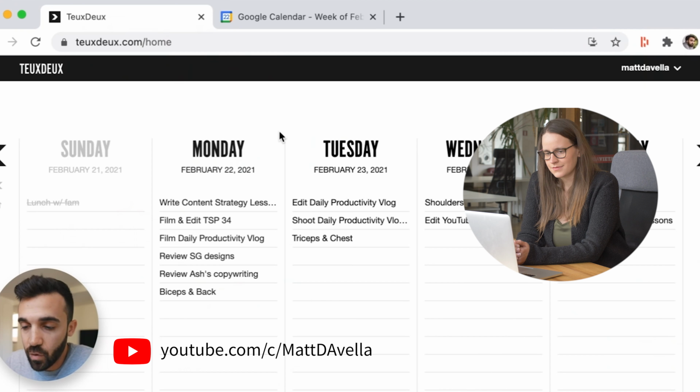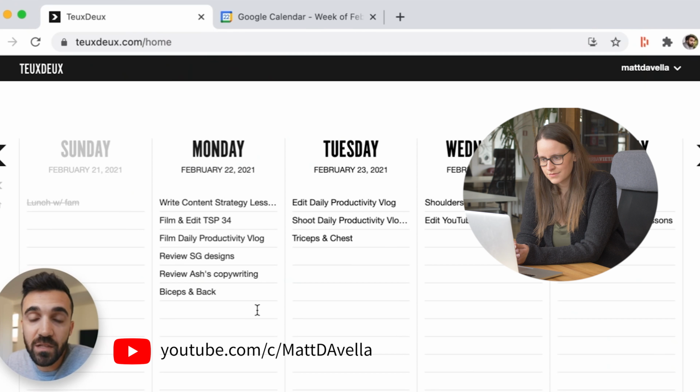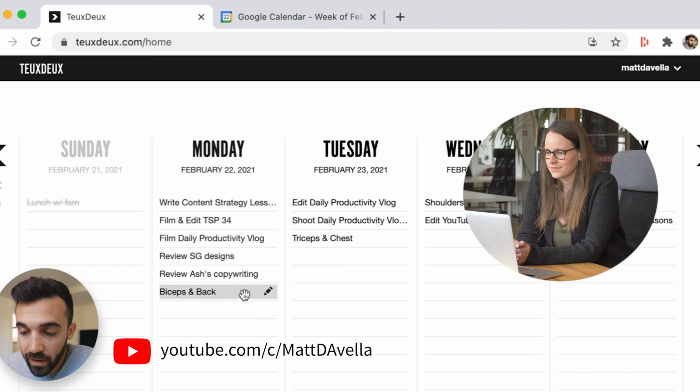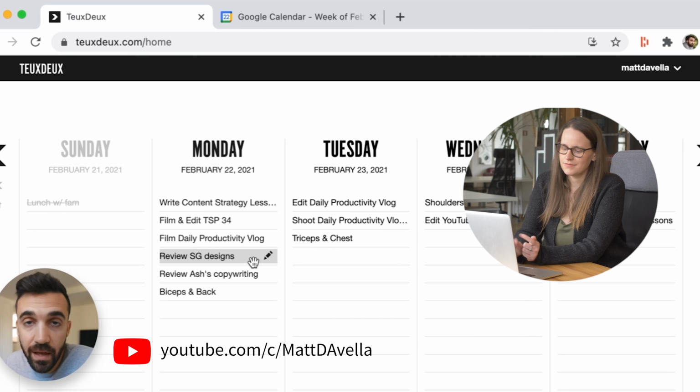I like to restrict my most important tasks to just 3 items. I'll show you guys right now what this looks like so you can get an idea of how I actually plan out my days. So as you can see here, I've actually got quite a bit of tasks here planned for Monday, and that's because, well, I've got one personal item mixed in there, which is my workout, biceps and back. These 2 items right here are review items, so they're maintenance tasks.